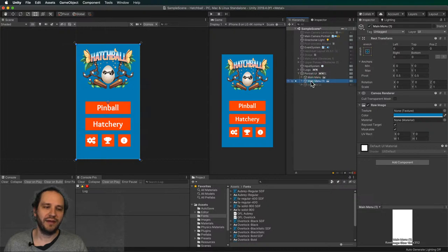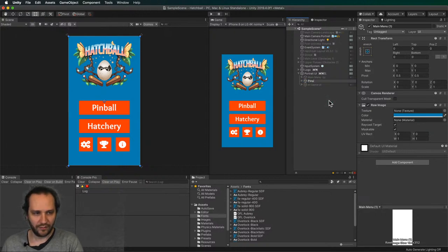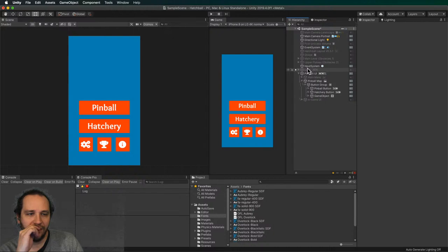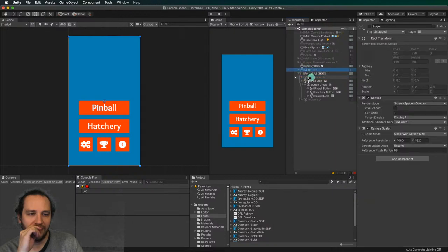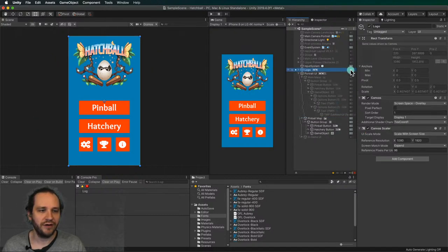So I made a copy of my main menu. I disable this one, and I'm going to call this the pinball map for now. So the logo in this case, the scaling logo will definitely be disabled. Yeah, I won't need a logo on this thing. So I'll need to make logic so that it also stops that logo from rendering. For now, there is the, I'm actually not sure, can I put a canvas within? Nope. All right. I was just trying something weird. All right, it's back.